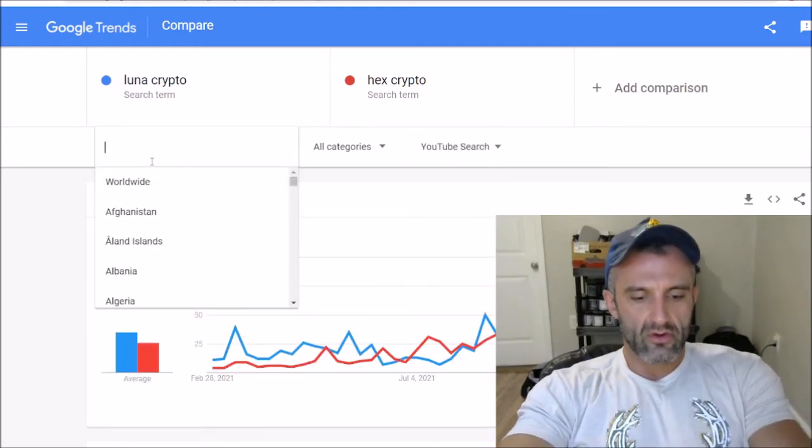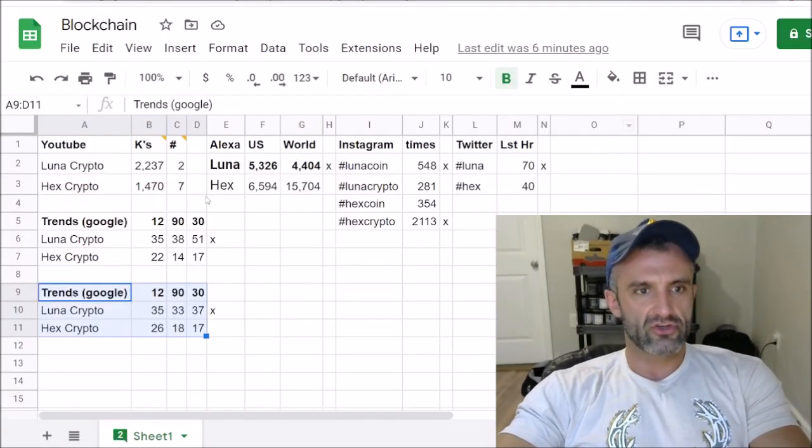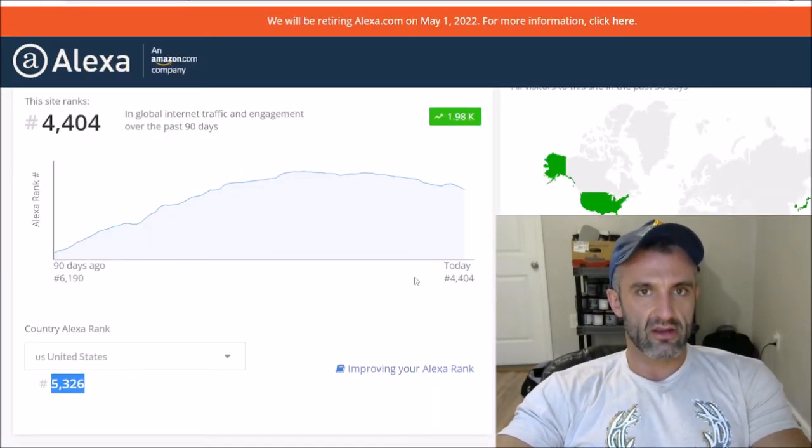Remember when we looked at Alexa, and we saw how their websites were actually doing, right? That's this one right here. We get to see that Luna performs better in the United States and better globally. Their website does, in terms of the factors that are in it for Alexa here.